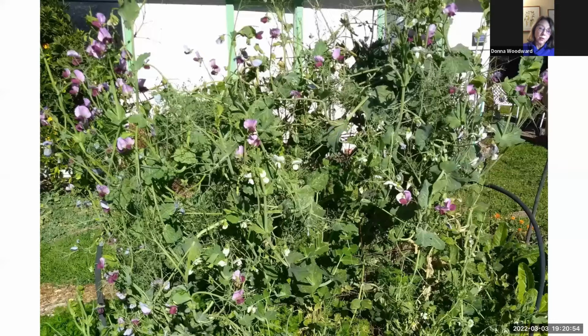There are bush varieties of snap peas, but we grew only the pole variety. They are great climbers. And here we have two separate bushes grown side by side, and they've climbed all over each other. The white flowers are the green variety, and the purple flowers are the purple ones.